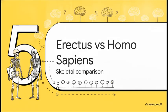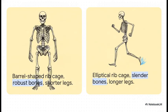All right, that brings us to our fifth and final section, Erectus versus Homo Sapiens. So if Erectus was so advanced, how do we hold up when we place them right next to us? Well, when you look at the skeletons side by side, the differences are pretty striking. Homo erectus was built for absolute power.